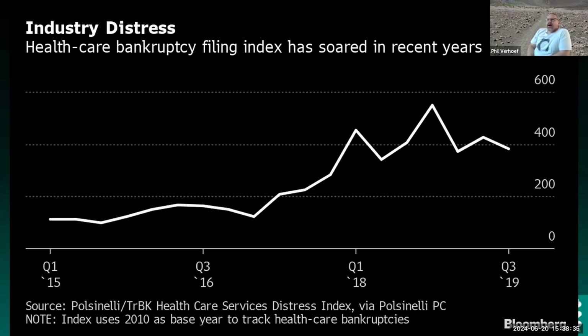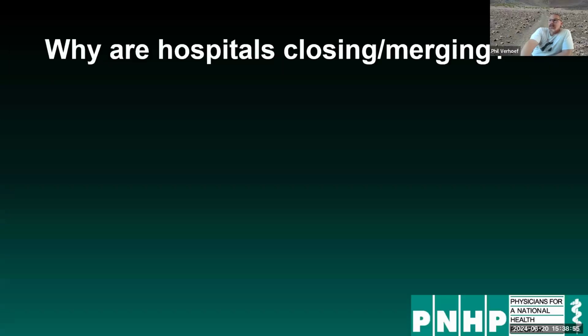This is an interesting one. The number of healthcare bankruptcies. So it's again going up. And these are companies within the healthcare industry having to file for bankruptcy because they can't make ends meet. And I think that this is sort of fascinating to suggest that the healthcare industry is in a state of crisis right now.